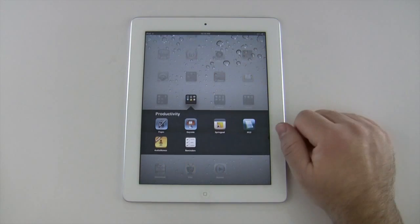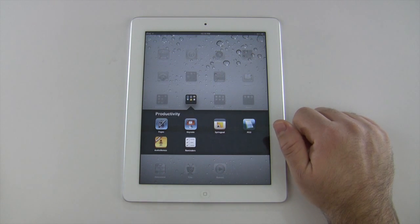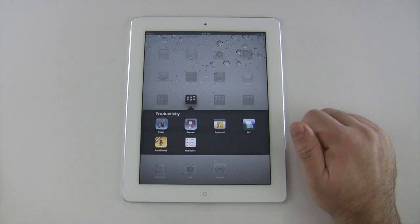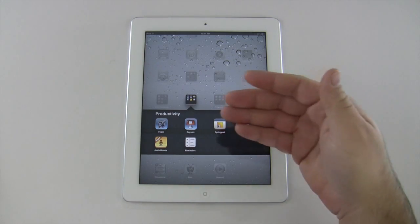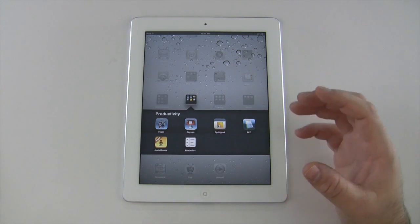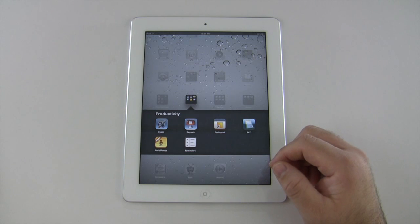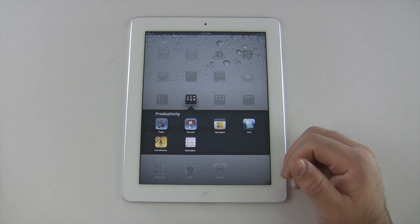Now, on the iPhone video, someone asked me, which one should I get, Pages or Keynote? Well, that really depends on what you want to do. They're completely different applications. If you need a word processor that does a good job with words and graphics and things along those lines, you're going to want to get Pages. If you need presentation software similar to PowerPoint, well, that's what Keynote is, only it's a much nicer version.